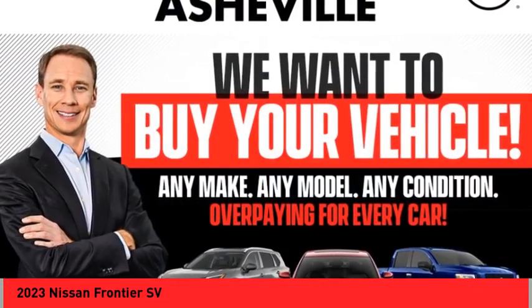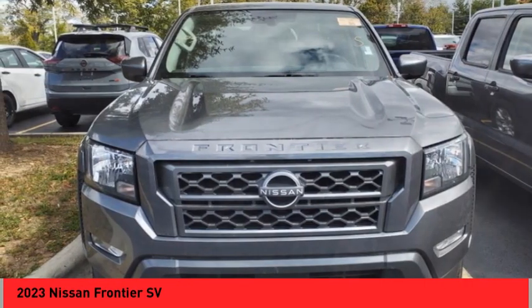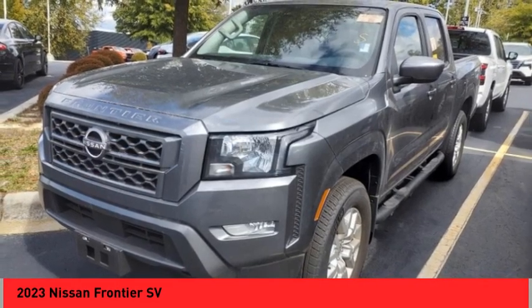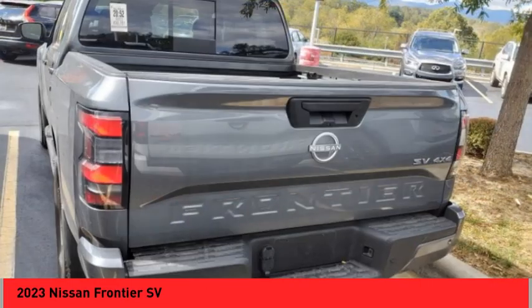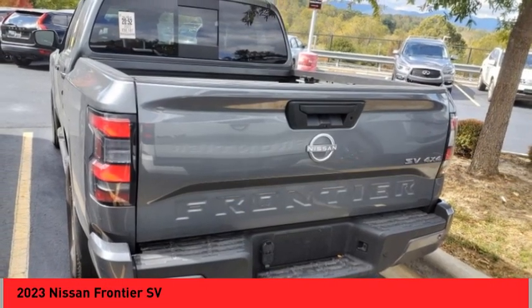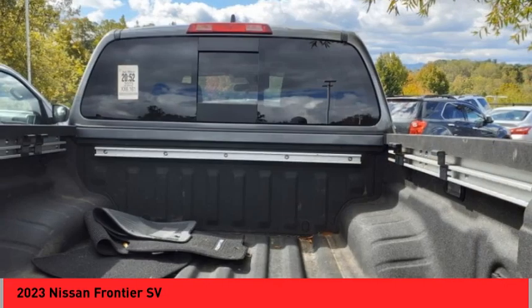Take a ride in the 2023 Frontier. The Nissan Frontier offers a full-length, fully boxed frame for strength, serious off-road capabilities, and a 5-star rating for side impact crash safety. The Frontier's interior comforts include cab versatility, under-seat storage, and seating for 5.